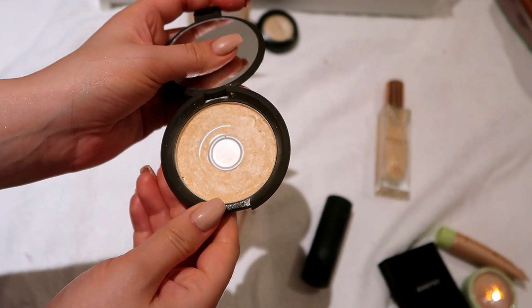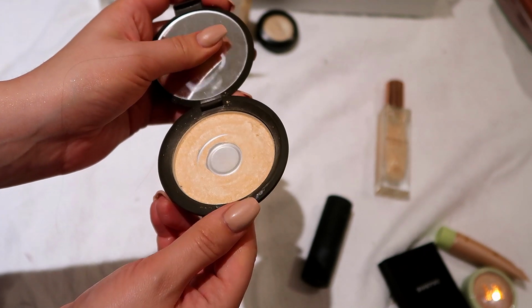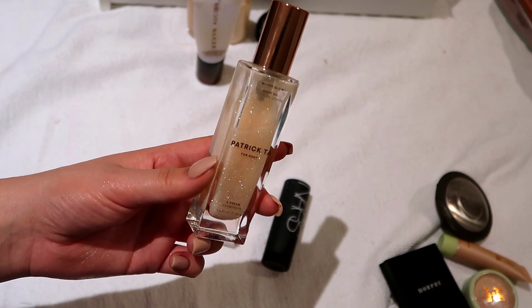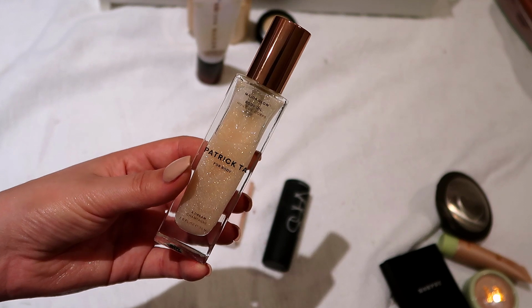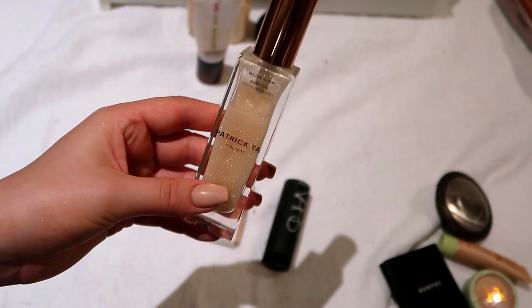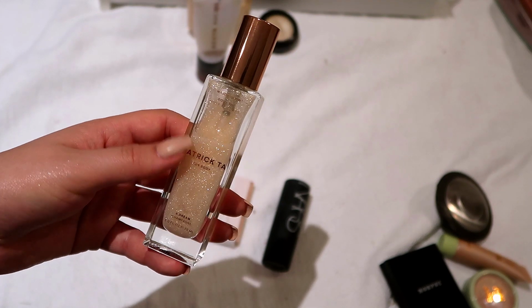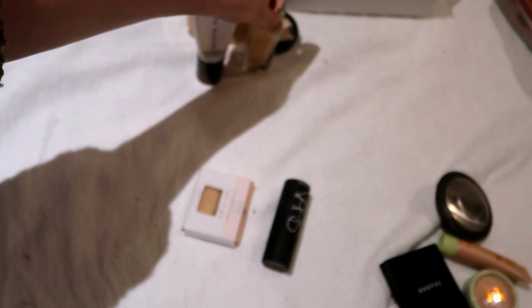I have the Becca highlighter in Moonstone, and I actually broke this and repressed it with alcohol. It was never really fully the same, and I've used it, but yeah, I don't know. I know this isn't really a highlighter and I don't think I would use this on my face, but I don't really have a shimmery body oil category, so I put it in here. I recently got this one. As you can see, there is still plenty left and I really like this, so I'm definitely keeping it. I haven't had it for long at all, so no question that is not leaving.